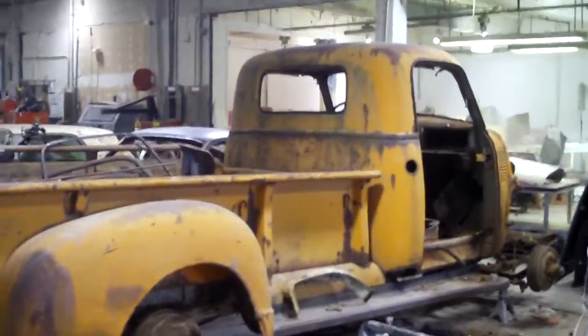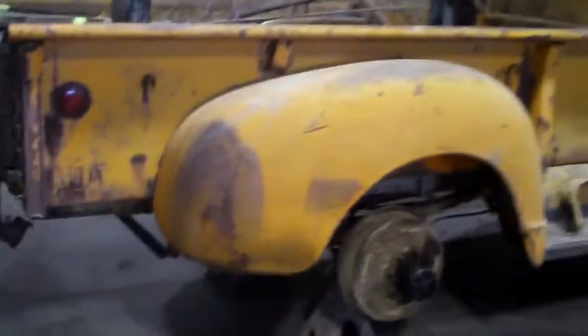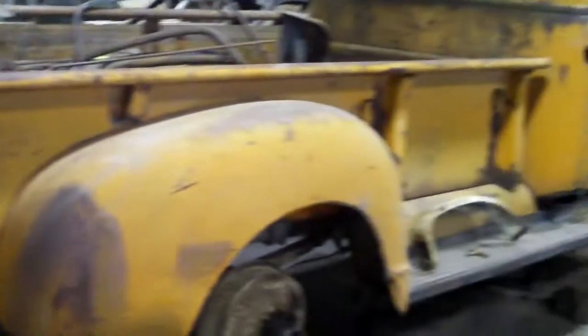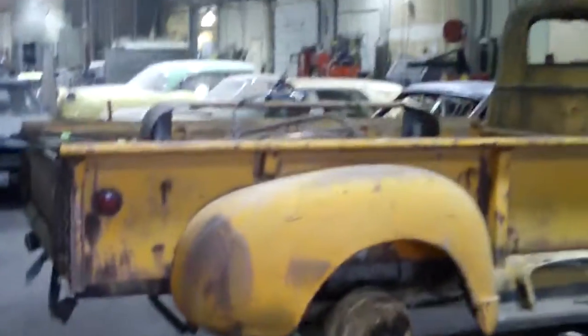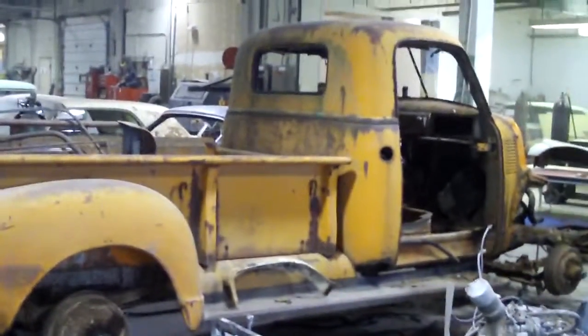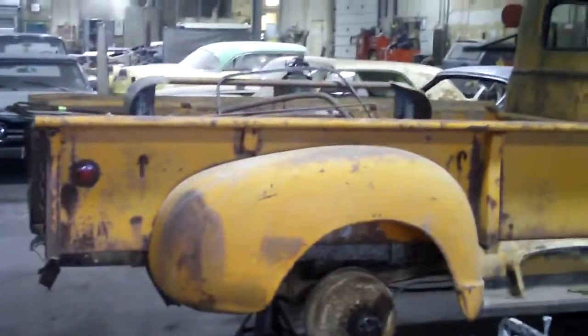This is the first video in a series for this 1949 Chevy 3800 9-foot bed pickup. This is a very rare truck for the option of the 9-foot bed. This would have been bought by a farm that would have had more farm animals to carry, more supplies to carry, so you don't see too many of them anymore.